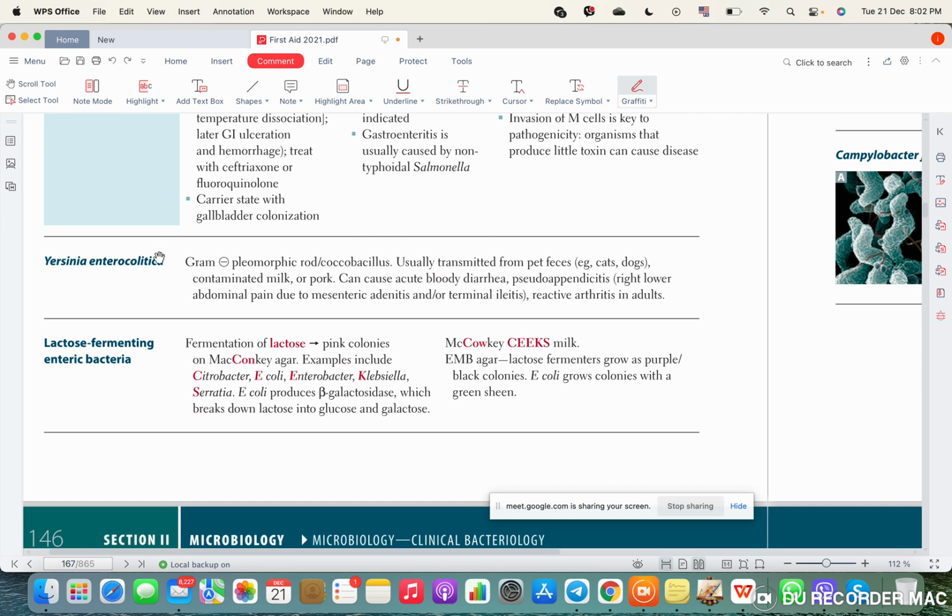Yersinia enterocolitica, on the other hand, does not lead to the plague. This is different. So it's a gram-negative pleomorphic rod, which looks like a coccobacillus. Anyway, it comes from feces, like from cats and dogs, or contaminated milk or pork. But what they really want you to know is the feces. Who likes to eat feces? Kids. Yep, exactly.